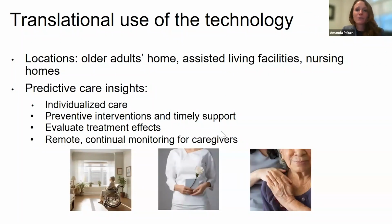And finally, I wanted to wrap up just to summarize some of the translational use of where we hope this technology will go. We're working to understand it in older adults' homes, but it could also be used for assisted living facilities, nursing homes, and also in the clinic. And Butler can provide a window into predictive care insights. It can help us identify subtle changes in behavior that might indicate changes in frailty status.